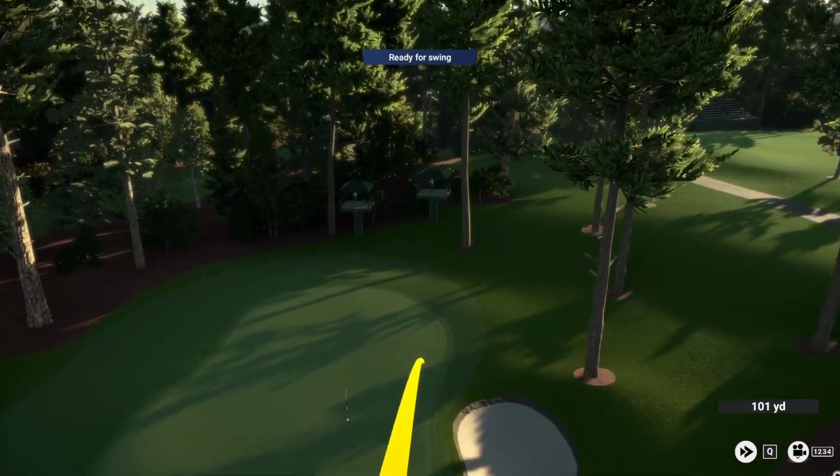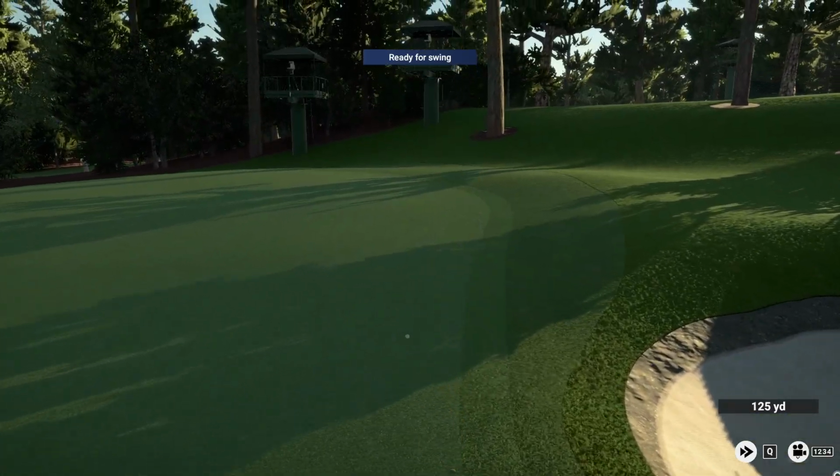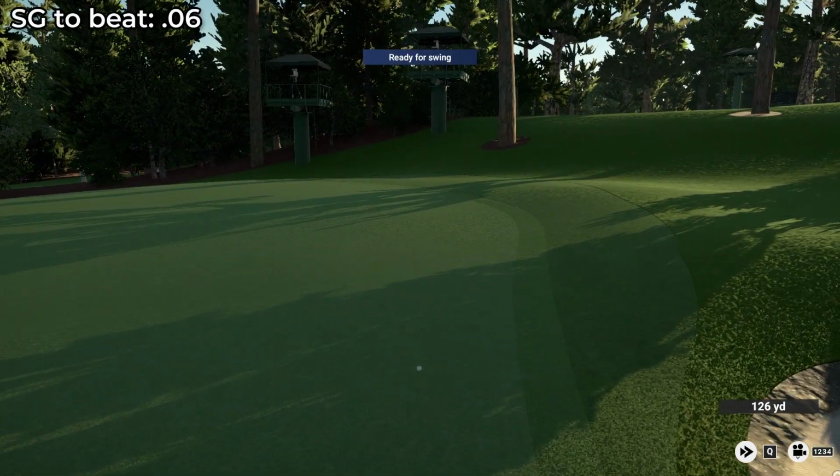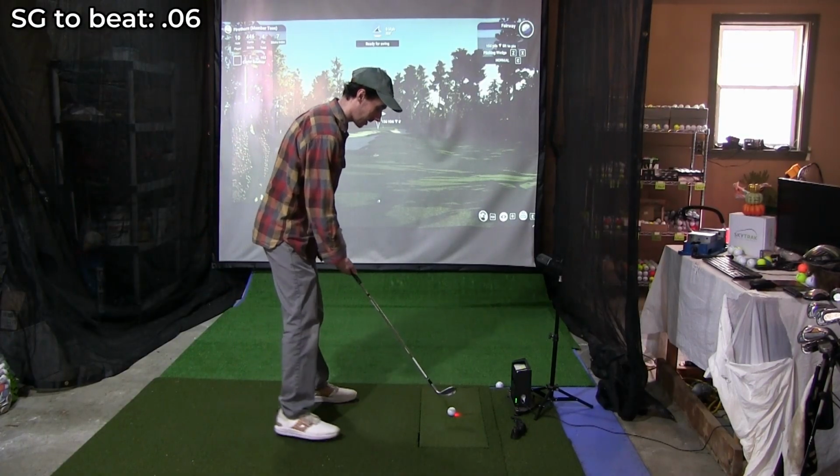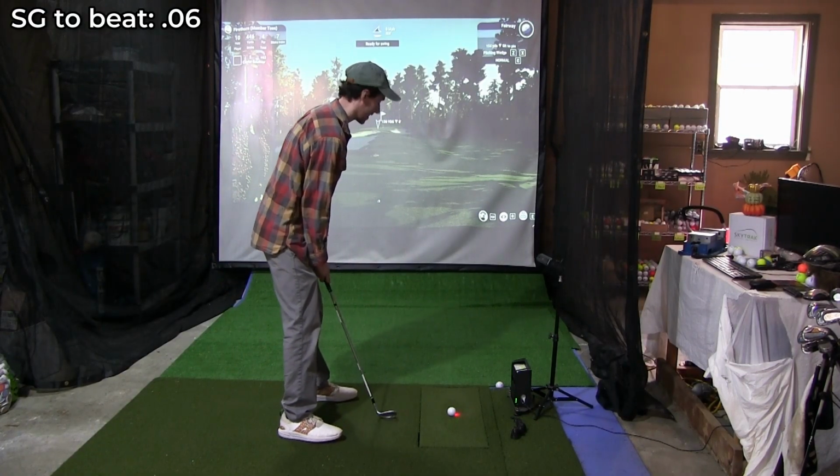Looking good. Hold the green for me. Not going to be much spin on that bomb, but we just hold the edge. All right, that is a decent shot. .06 is the number to beat there. That is a very good shot from the bomb. Can we see if the Tour Speed can match it? Here we go.